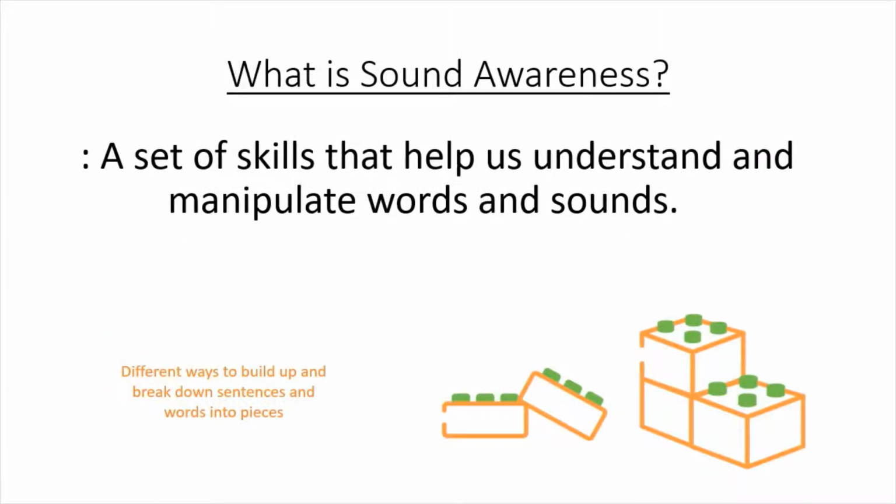So what is sound awareness? Sound awareness is a set of skills that help us understand and manipulate or change words and sounds. So think about different ways of building up and breaking down sentences and words into smaller pieces. Sound awareness is a listening skill and not a written skill, which means that we can do it with our eyes closed. And it's about the way that a word is put together rather than the meaning of the word.